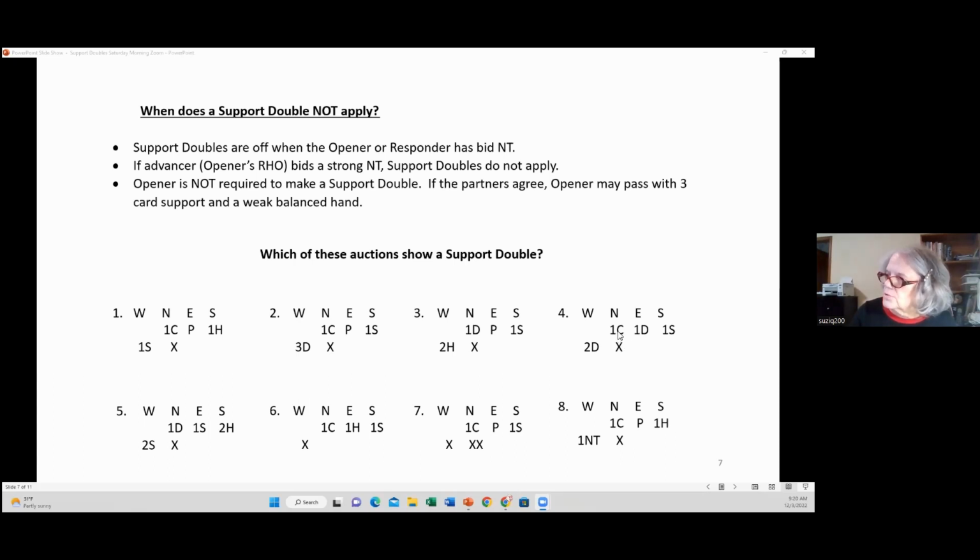The only time that north can use a double is if west bids. He raised his partner's suit. That's fine, we don't care. The level is below 2 spades. North has 3-card spade support, so he doubles.